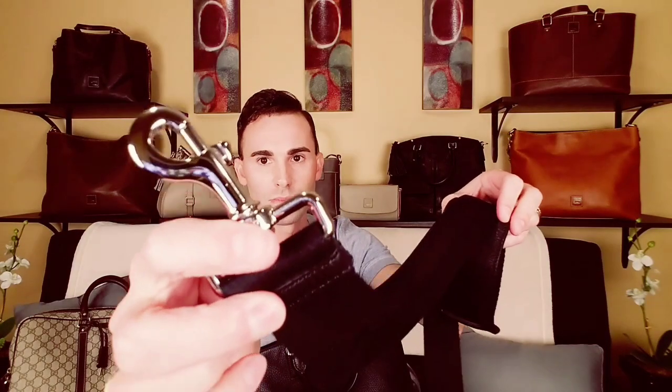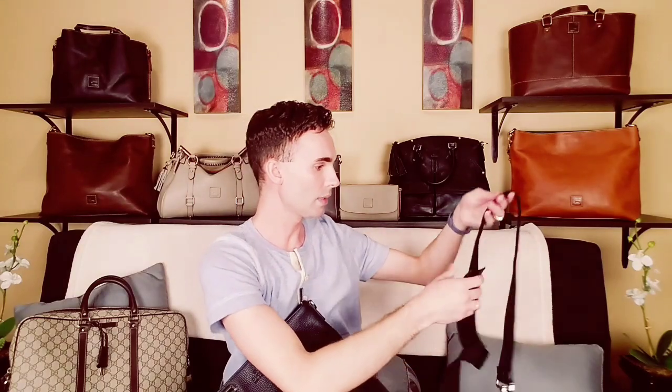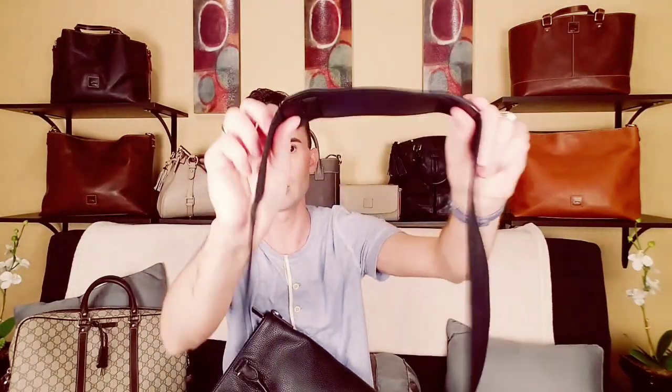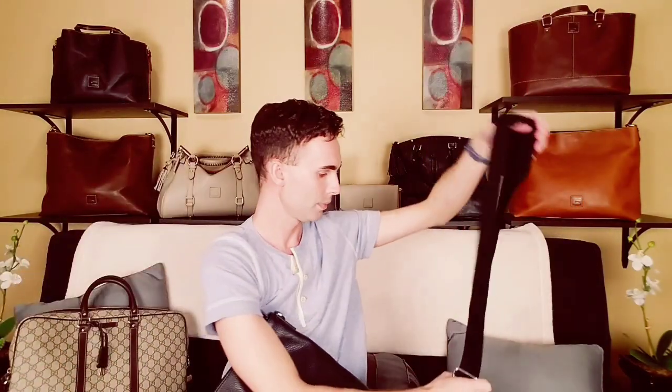So here's the strap. I'll just undo it. It's got really nice hardware on it. It's really thick and really substantial hardware. And it says Gucci just there on that. It's a cotton strap with this leather comfort piece. So that's made out of the same pebbled leather there for the top of your shoulder. And it's adjustable and everything. So let's just set that down.